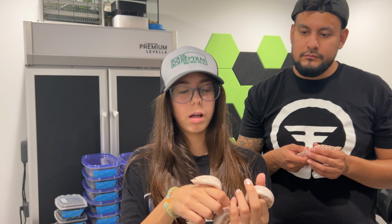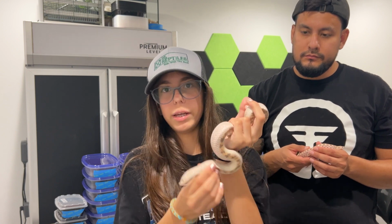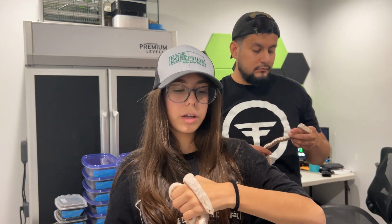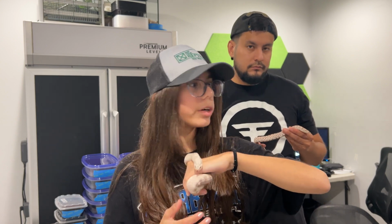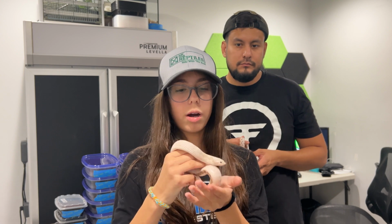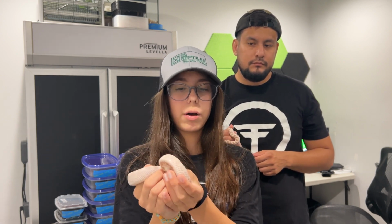If he's paired to the het lavender females, not the pos het lavenders, not all of his babies, but most of his babies should be lavender. That'd be cool to see, because last year we got one lavender, but I think if we bred him and Neil to some of the other lavenders, we would get a lot more lavenders this year. So he's going to be added to our collection for the lavender project.